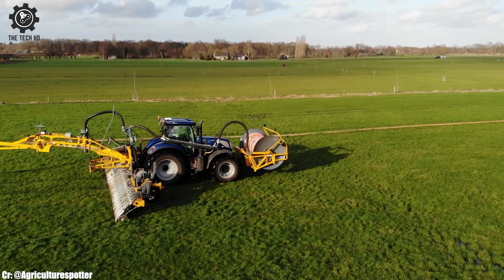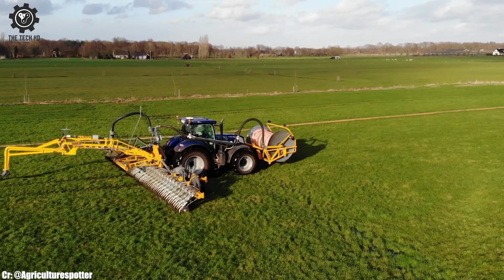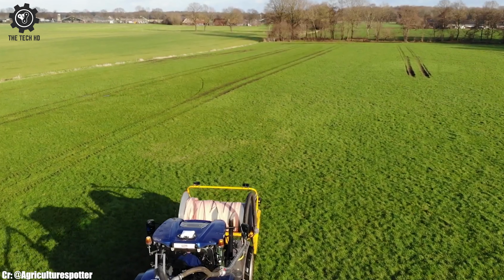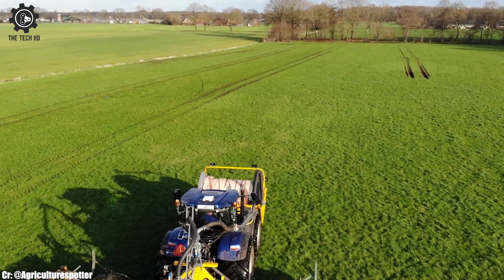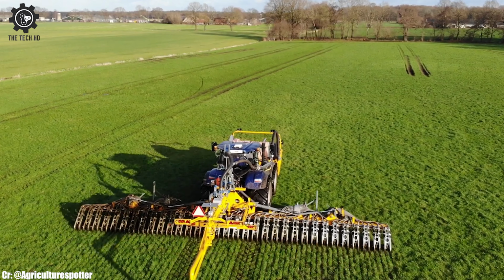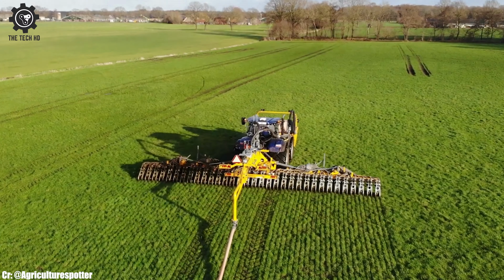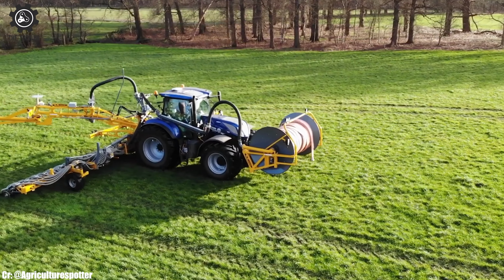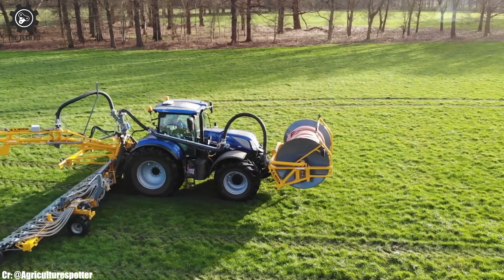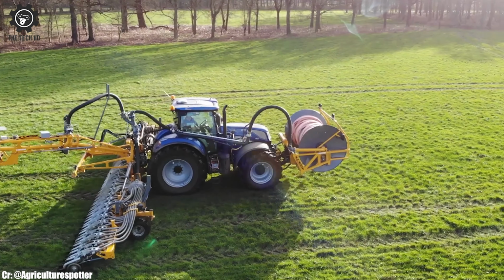Jauma implements provide excellent performance and durability, complementing the T7.230's capabilities. The combination allows for fast and effective field coverage, reducing overall time spent on farming operations. Farmers benefit from increased productivity and reduced fuel consumption, making this pairing a cost-effective choice for modern agriculture. This team of New Holland T7.230 and Jauma implements stands as a symbol of excellence and innovation, supporting farmers in achieving exceptional results in their field work.